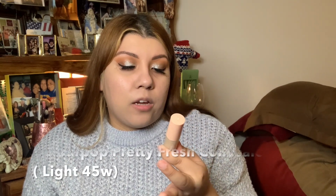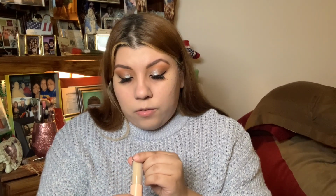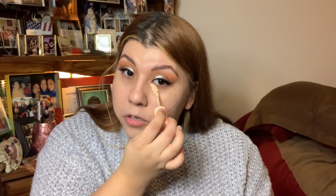Got that on, and then I do have a new concealer to try. It's not new to the makeup world, but I've never tried it and I hear great things about it. This is the Colourpop Pretty Fresh Hyaluronic Creamy Concealer. I got it in light 45W. I'm hoping this matches me. I hate ordering things online, but with everything going on right now, that's what we have to do. Oh yeah, this looks good. So I'm just gonna do one eye at a time because I don't know if it dries pretty fast.